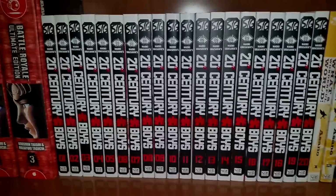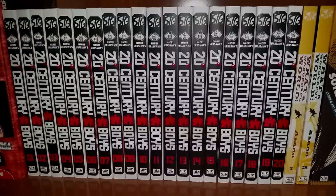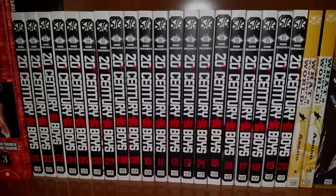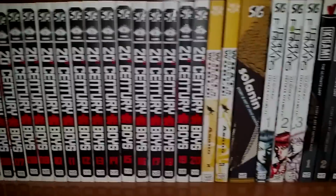Next series I have here is 20th Century Boys. I have the first 20 volumes. I am waiting to read this until I complete the manga, which I only need 4 more volumes, so I'm going to start that any day now.